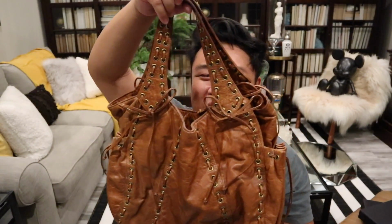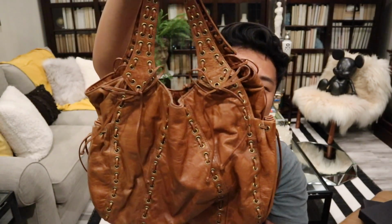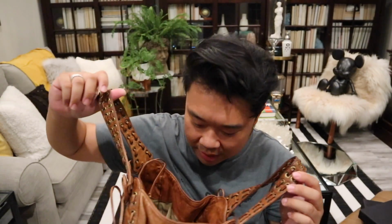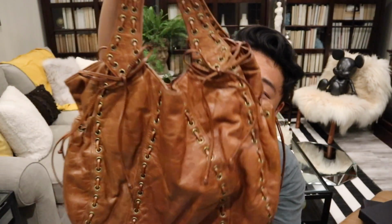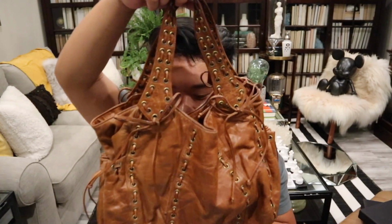But this is such a cool bag. I love all of the detail with the leather just going through the grommets and everything. I just thought this was a gorgeous, gorgeous bag. I love the color, love the style, love everything about it. And it's in really great condition, actually. There's not very much wear on it at all, and it is stunning. So very excited about this bag.